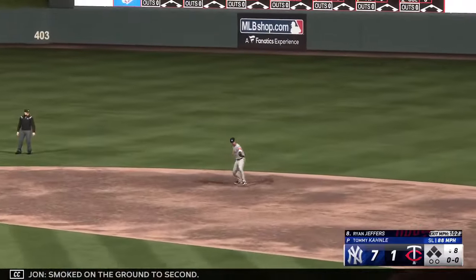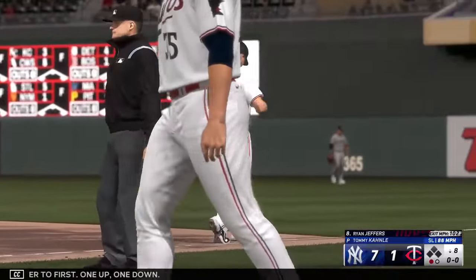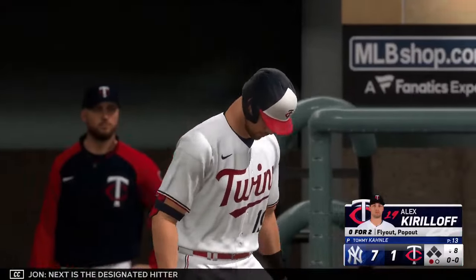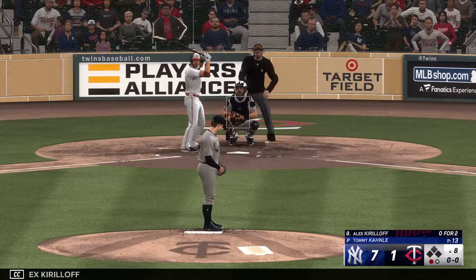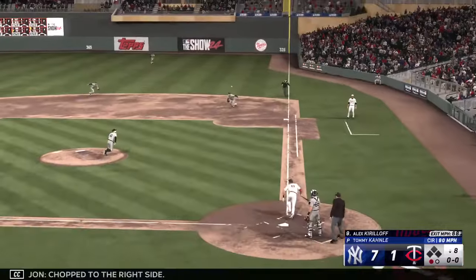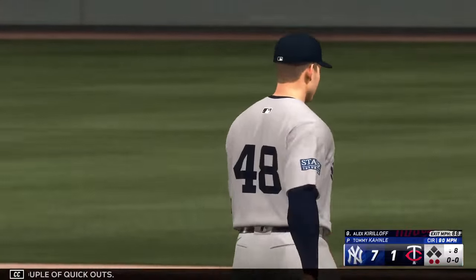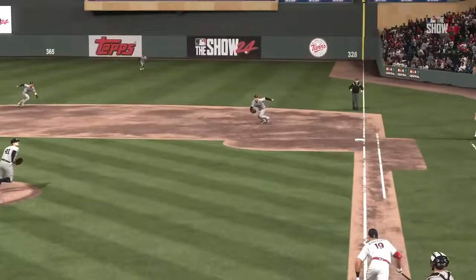Smoked on the ground. Fires over to first. One up, one down. Now batting, the designated hitter, Alex Kirilloff. Chopped to the right side, Rizzo. And a couple of quick outs. The batter, the second baseman, Edward Julian.